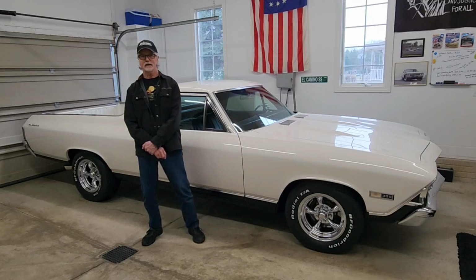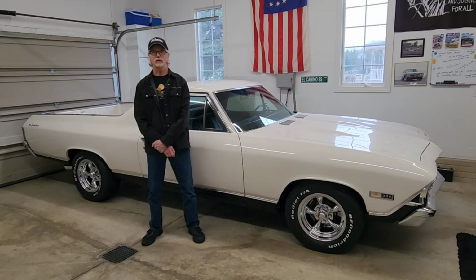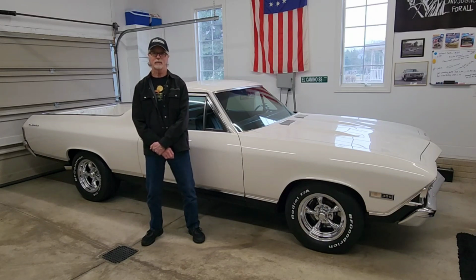Today's the day. I promised you guys I would do a full walk around on my 1968 El Camino Super Sport. So that's what I'm going to do today. A few notes on the car. I've owned this now for about 33 years. Bought it from the original owner out in California. It did spend two or three years in Pennsylvania before he moved to California. And I bought this back in around 1989, I believe it was.